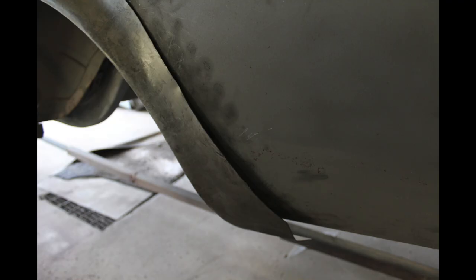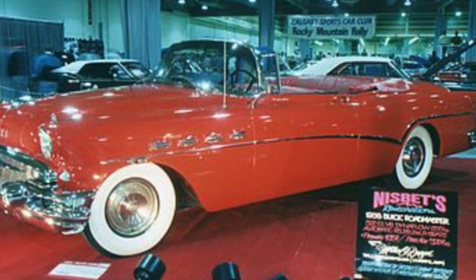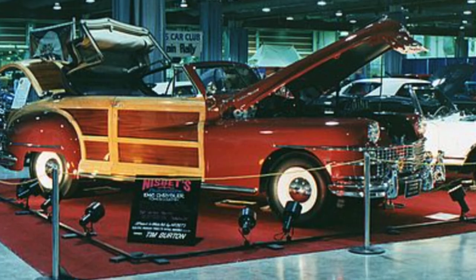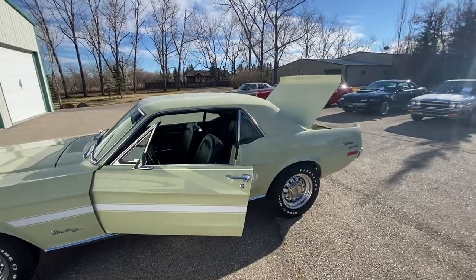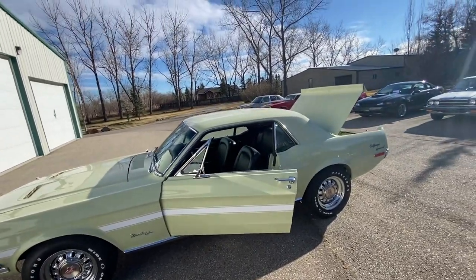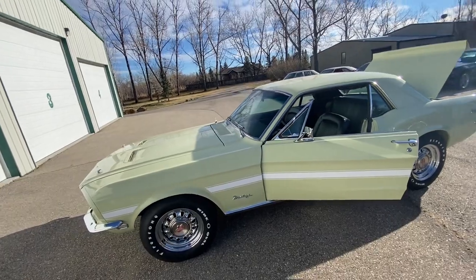Nisbet has done cars. He holds the record, or he did, I don't know if it's been passed now, as of 5, 6, 7 years ago, for the most expensive Corvair ever sold at Barrett-Jackson. That's how good a job. So what, 40 grand? I think 60. That was a lot for a Corvair back then, and it's a lot for a Corvair today.